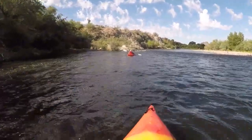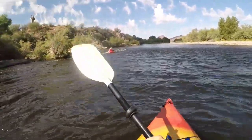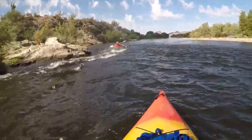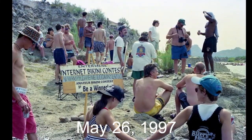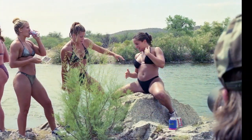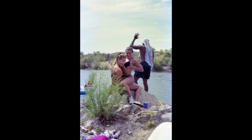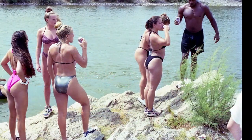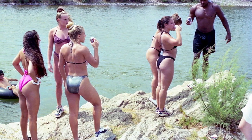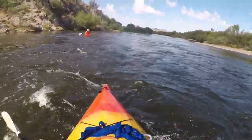So this rock here was the site of the Internet Bikini Contest one Memorial Day weekend. Somebody's concreted a little seat up there. Some fun currents here. Whoa.